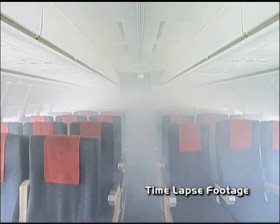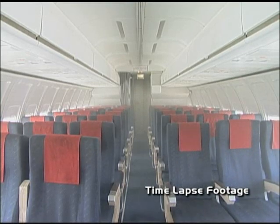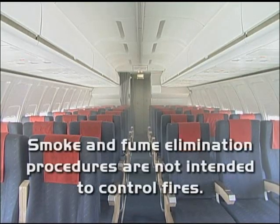In the event of a cabin fire, extinguish the flames before smoke and fume elimination procedures are followed. Otherwise, the increased ventilation may worsen the situation and cause the fire to spread more rapidly. It's important to remember that smoke and fume elimination procedures are designed to clean the cabin of pollutants and are not intended to control fires.